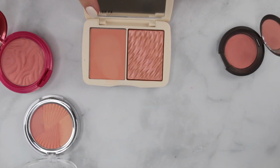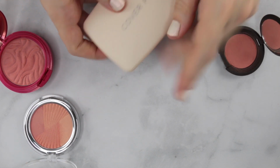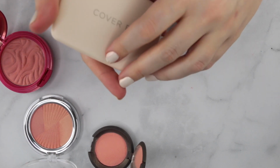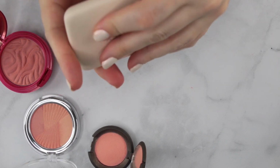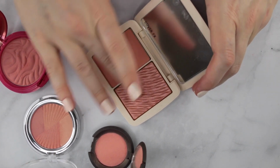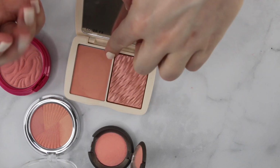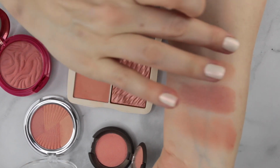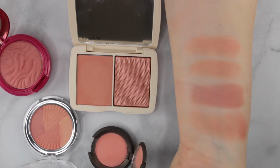And then we'll go ahead and swatch this one from Cover FX because it kind of transitions from the matte to shiny sort of formulas. This is the shade Soft Peach in their monochromatic blush duo. These, like I said, were sold out for so long, and then when I finally got my hands on them, I was so excited because you've got a baked gelée formula and then a matte side. This is probably the only shade that I would say works for me because the other shades are just too pigmented. I prefer these actually mixed together than on their own.